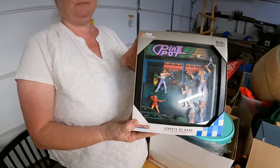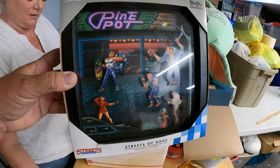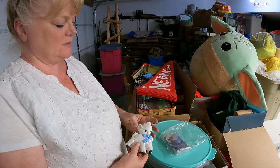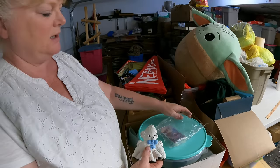Steve got this. They wanted $5 for it. I looked it up. It's brand new. It sells for like $20-$25, so I thought I'd just grab that. These are Home Co. with a little cassette for Sweet Dreams. Got them for $1 for a baby's room or something. Cool.